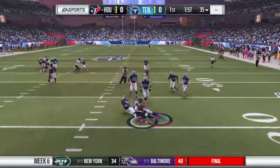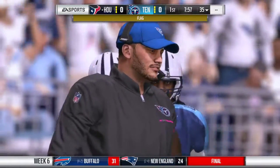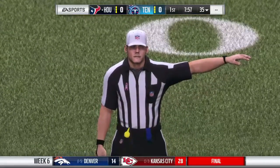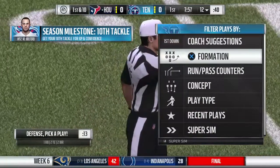This is fielded at the goal line, and there's a flag on the play. And he'll take this up past the 20 and down at the 22-yard line. Illegal block in the back. Return team. Automatic first down.